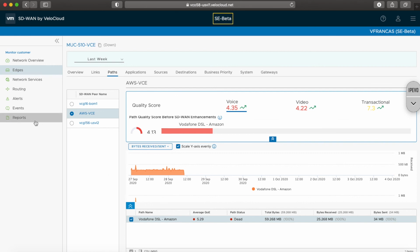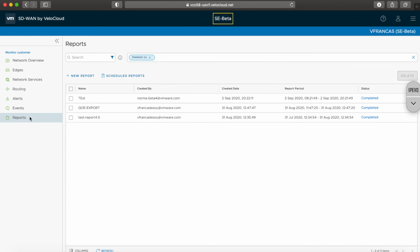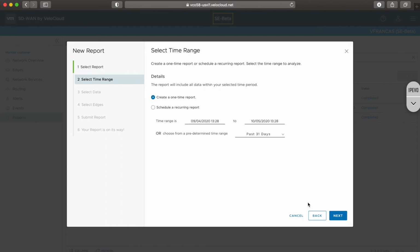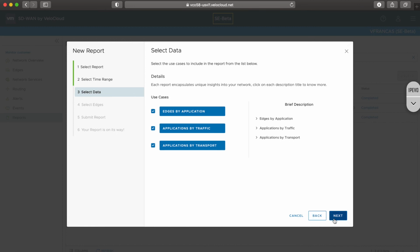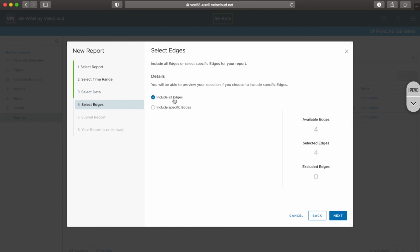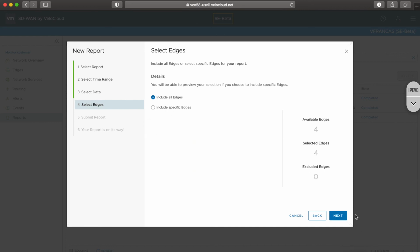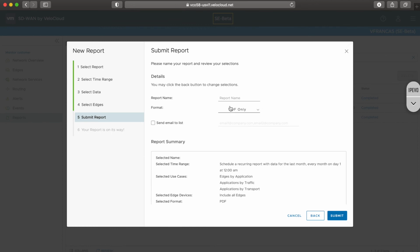Other improvements are related to the way that we do reporting. We used to have some restrictions when it comes to how far back in time you can go, 2 weeks, and how many edges you could report on. All those are gone with the new UI. And now we just build a new report and customize it. You can even schedule it. Select the data you're interested in, filter down the edges. If you want to include them all, great. If not, you can include specific ones. And then you just submit the report in the format of your choosing.